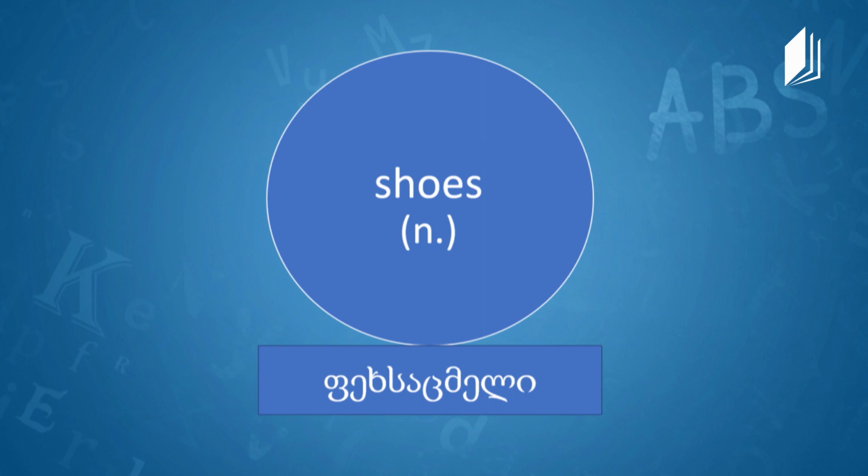And next we have, I think that these are something that we wear on feet, right? We do, yes. But it's not trainers. No, they're a little different. It's shoes, noun. Shoes, ფეხსაცმელი, არსებითი სახელი. And let's repeat, shoes.